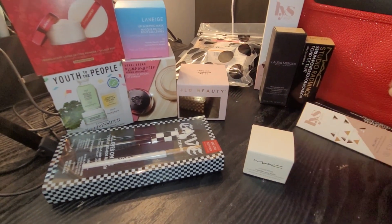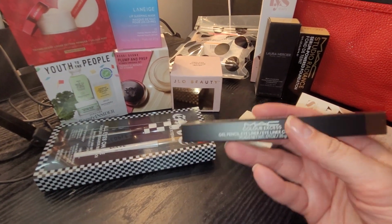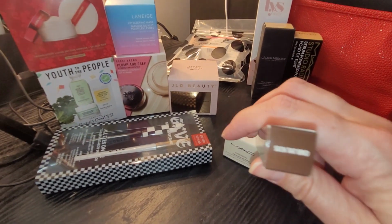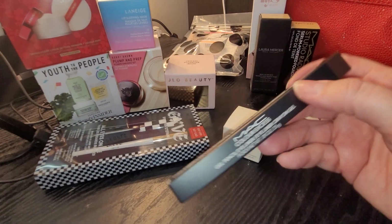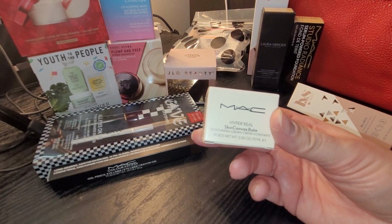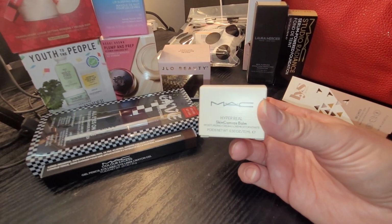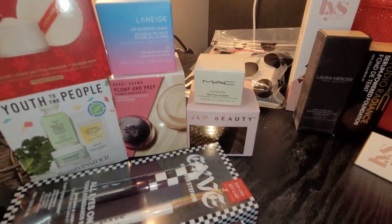I also, for my birthday from MAC, I got a free eyeliner. This is the gel pencil eyeliner in the shade Sick Tat Bro. Seriously? Whatever. And then the MAC Hyper Real Skin Canvas Balm. This is their new skin line or newish skin line. And this is really lovely. I have used a teeny tiny sample of that before that I got in Las Vegas, and it was really lovely.